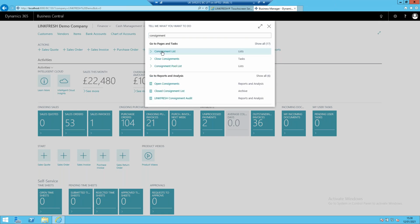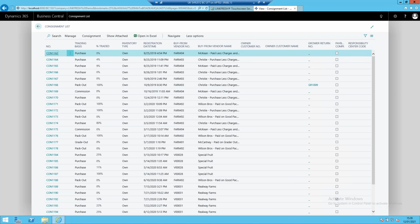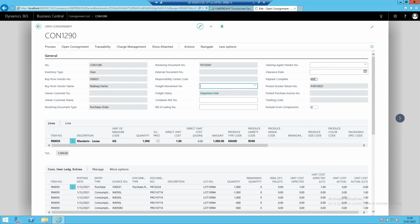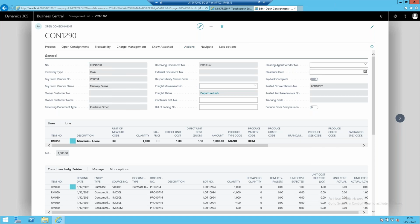I go back to my list of consignments, and you can do this a couple of ways. I'm going to, in a second, be posting a purchase invoice. So the invoice has come in from the haulier for the transport. I could go directly through the purchase invoice screen, or I could come via the consignment card. I'm just going to show you via the consignment card. So I can go to actions, I can go to functions, and I can go to create an invoice just here with this option.